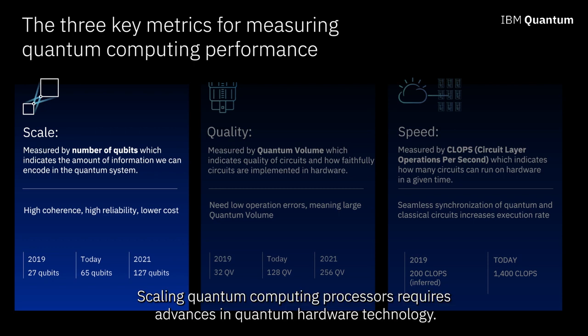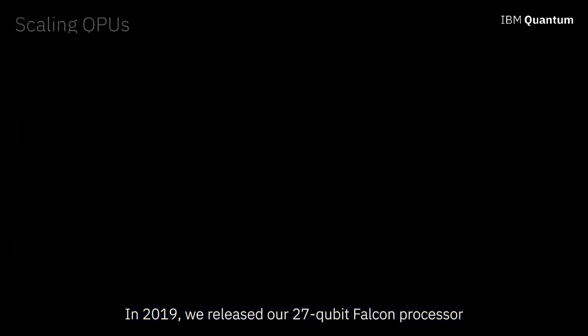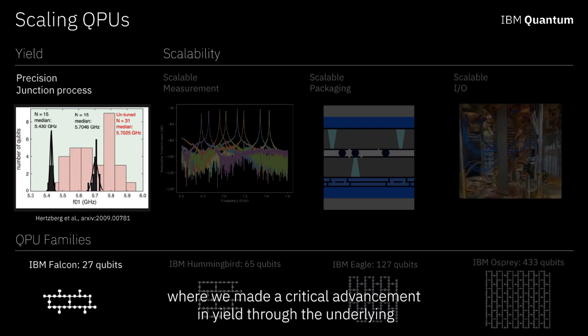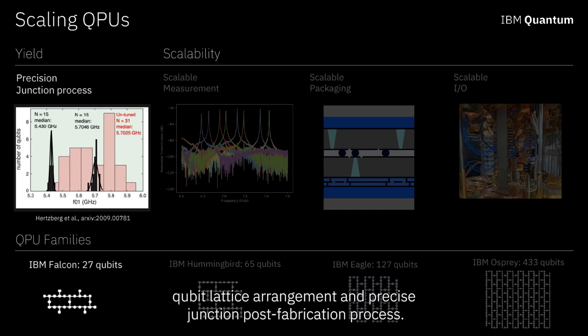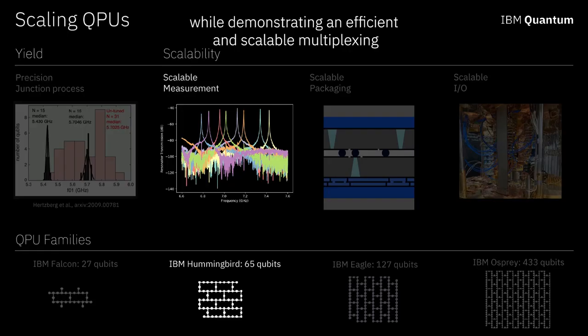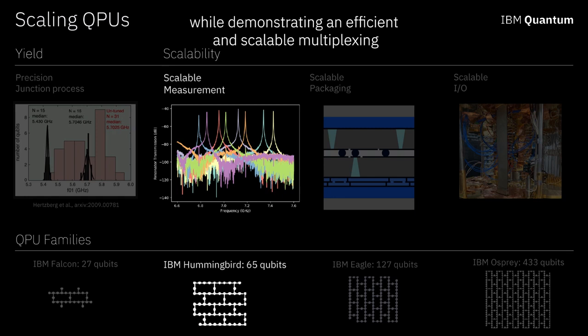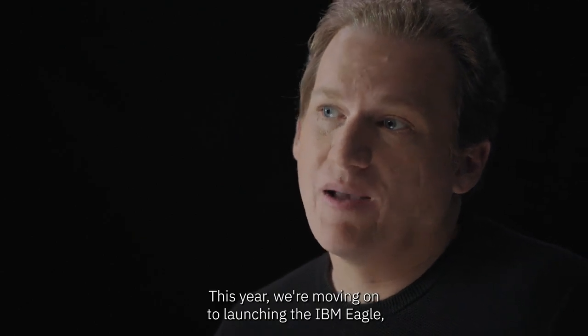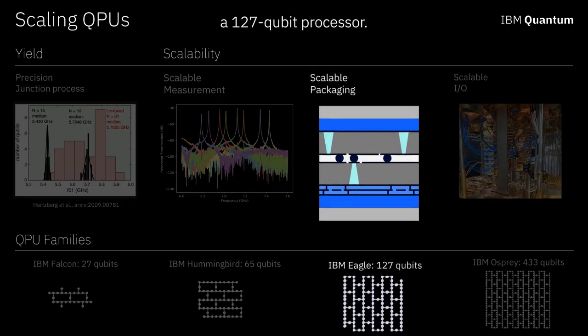Scaling quantum computing processors requires advances in quantum hardware technology. In 2019, we released our 27-qubit Falcon processor, where we made a critical advancement in yield through the underlying qubit lattice arrangement and precise junction post-fabrication process. In 2020, we created Hummingbird at 65 qubits, while demonstrating an efficient and scalable multiplexing of readouts for reduction of output components in the system. This year, we're moving on to launching the IBM Eagle, a 127-qubit processor.